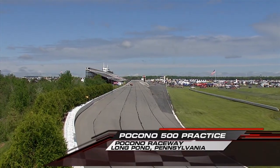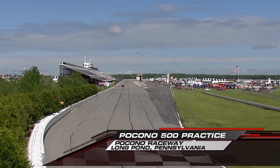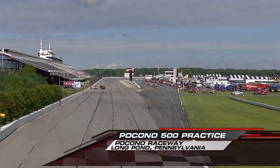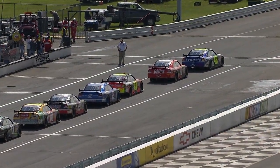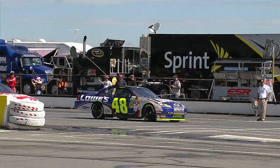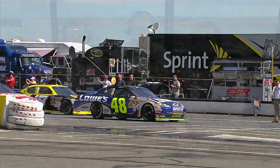Beautiful blue skies in stark contrast to the damp and chilly weather we had here yesterday in Long Pond, Pennsylvania. The first of two practices here on Speed. Cars getting ready to get on this 2.5-mile triangular superspeedway. Everything was washed out yesterday, practice and qualifying.